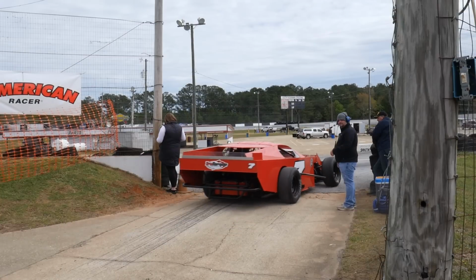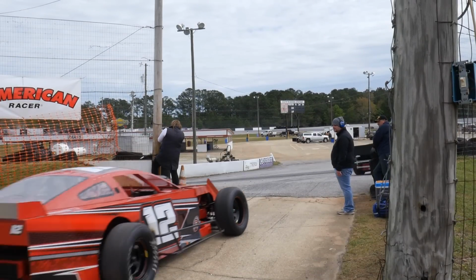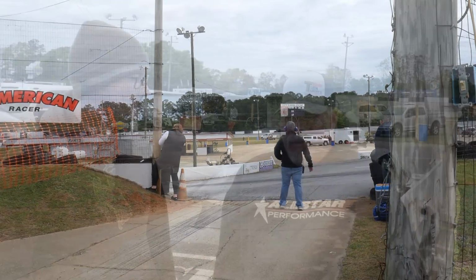They got BMF. They got different chassis. There's like 4 or 5 chassis manufacturers in these cars. The Gulf Coast modifieds. BMF is probably the fastest one. You got Derek Griffin that builds his own cars. They're really nice and fast too. But like I said, it's whatever you want.